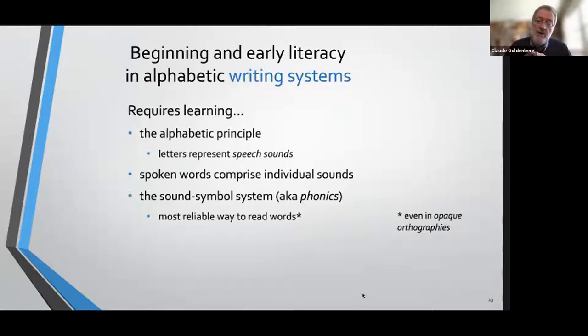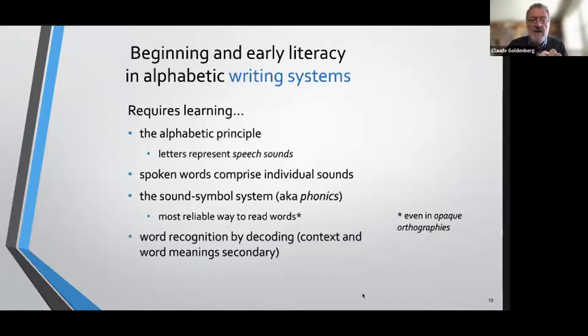But even in opaque orthographies, such as English and others, Russian, as I understand it, the sound symbol system, or phonics, is the most reliable way to read words, okay? You've got to draw on other sources of information, but that's the most reliable way to read words initially. And then word recognition by decoding, using context and meanings secondarily in order to reinforce or confirm whether what you read is correct. And I'll get into that in a few minutes. Word recognition by decoding with context and word meaning secondary is the way to teach and learn how to read.